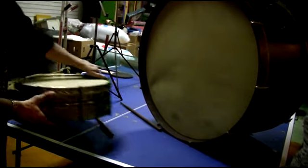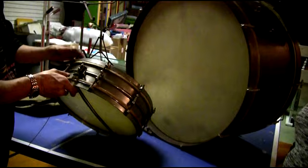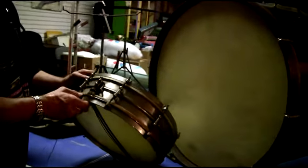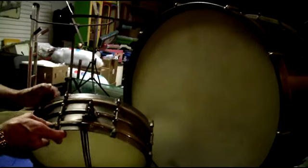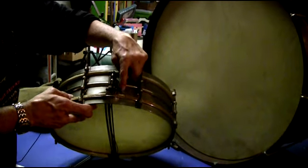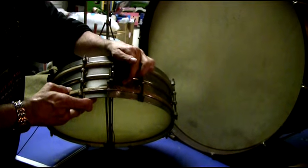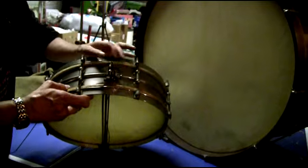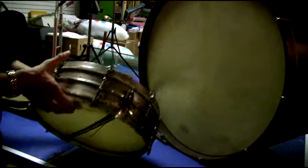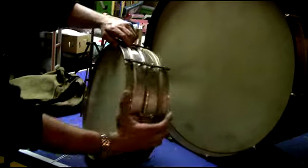But here's our snare. I'm guessing this is a 14 by 5 probably, or 5.5. And from what I see right now, this is definitely a Ludwig. Here's our professional strainer right here. All right. Okay, that's a bit frozen up. That could be unlocked. Got a center bead, 8 lugs, look, calfskin head, good.